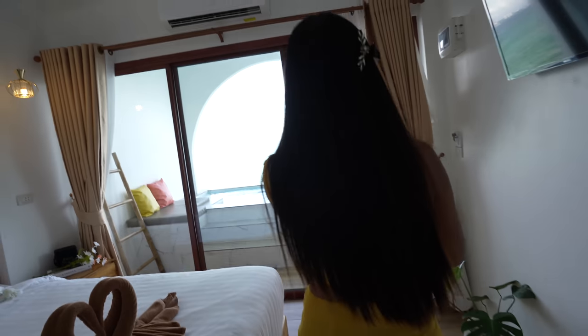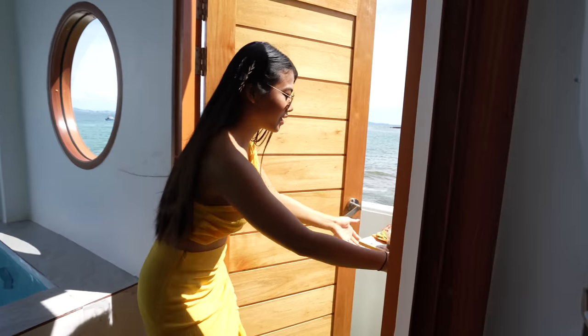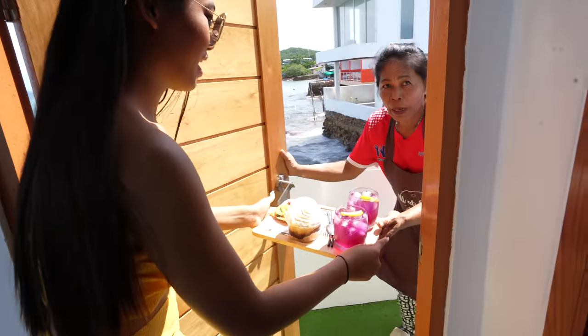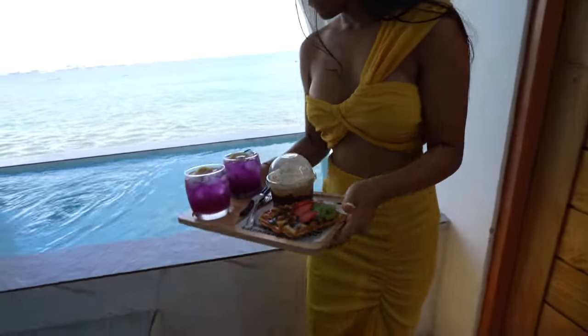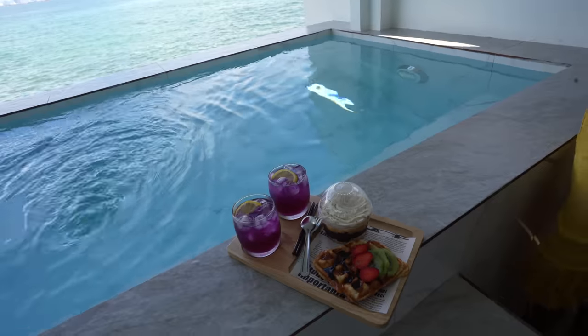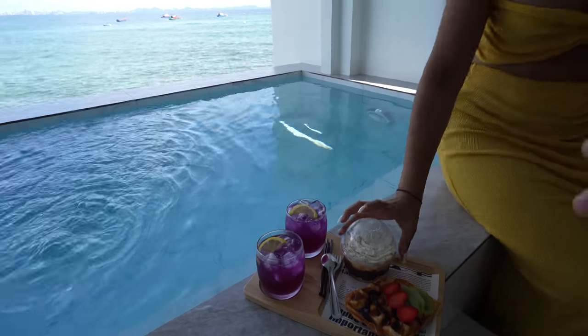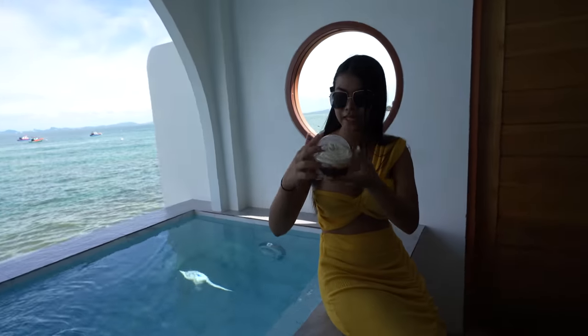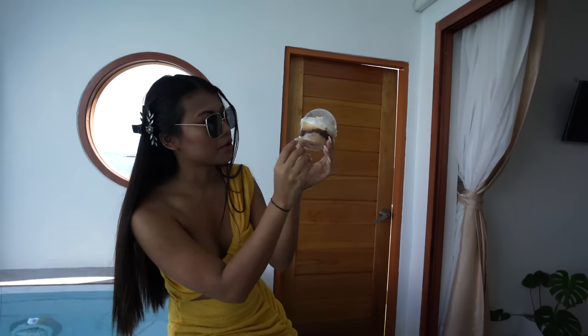Someone's knocking at the door. Yeah, let's see who's knocking at our door. Oh, wow. Check this out. Do not touch it. So they've just brought us a welcome drink. And look at this. Is that butterfly pea? Yeah, lemon butterfly pea. This one looks like cracker underneath, chocolate, caramel, and whipped cream. I don't know what it's called, but it sounds good.